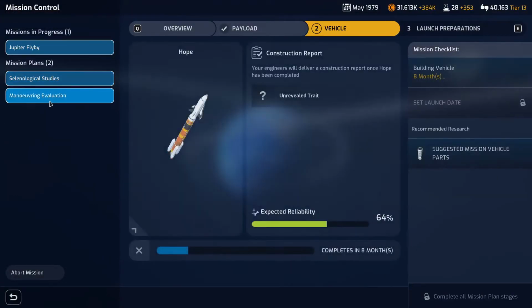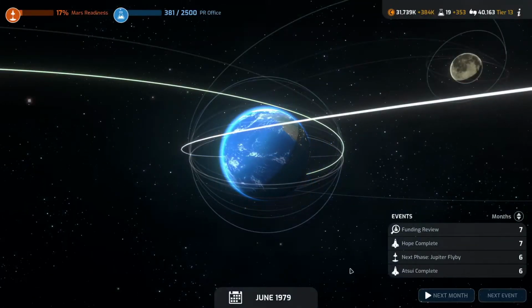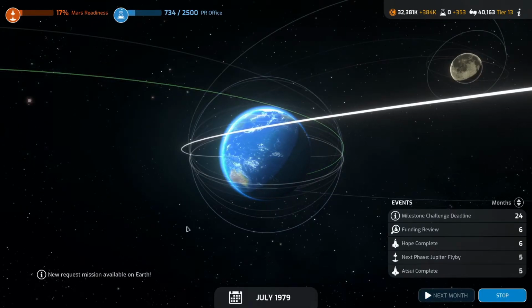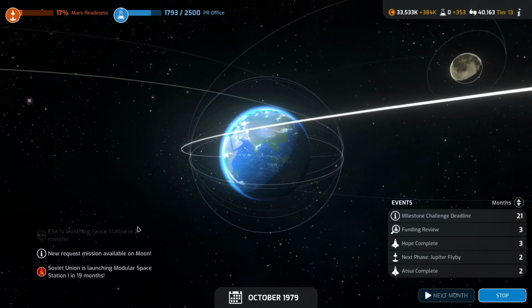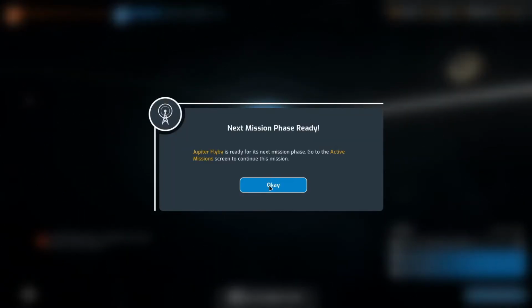The next mission to come available will be, pretty much most of them will be at a similar time. So move on. Let's just go to the next event. Even ESA is doing the space station. Oh, they're doing the space station, yeah, and launching this module. Yep. So we're ready for the next phase.